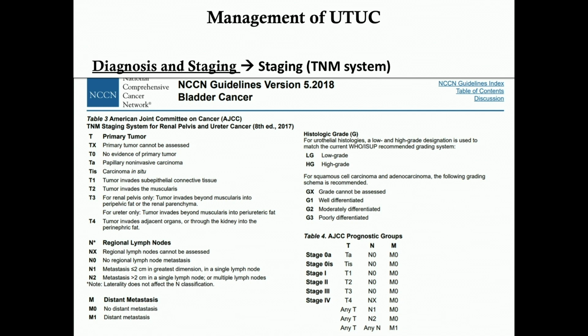You're very familiar with the TNM staging. This is the 2017 version. The difference from the previous 2010 version lies actually on the N stage. So the cutoff size for the lymph nodes is not 2 and 5 centimeters anymore, and there's no N3 category, just N2. So it's based on one lymph node of less than 2 centimeters versus greater than 2 or multiple nodes, and laterality doesn't matter.